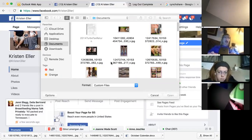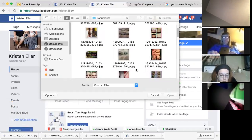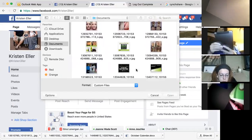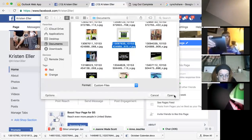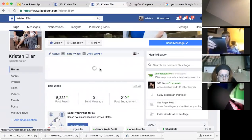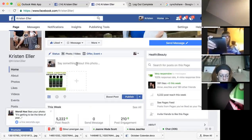All of your boost posts are going to go through a committee of people that approve it, and a before and after picture is not going to work. So this is an advertisement, totally. That's not something I would normally post, but I'm just giving you an example here.